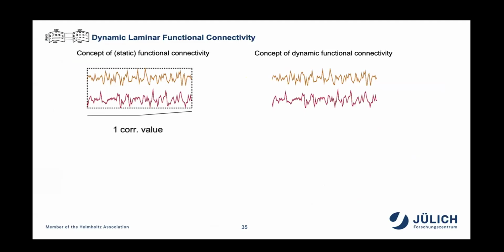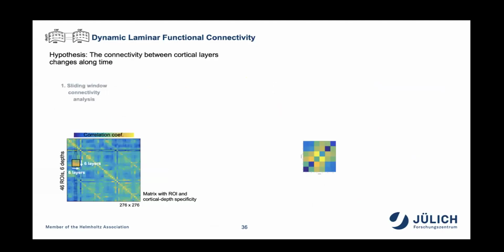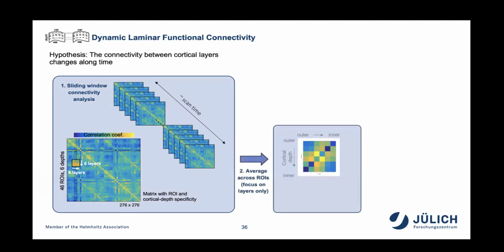Instead of looking at one correlation value for each pixel or region, she introduced a pseudo temporal dimension by splitting up the time course. I'll just skip that. Using a kind of sliding window to see what's going on with the connectivity. So you've got outer to outer connections here and inner to inner down here. Let me just play that for you. You should be able to see that fluctuating. I thought, ooh, what's that telling us?